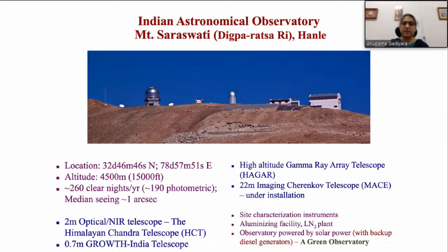Got about 260 clear nights per year, and it has a median seeing of 1 arc second. That is, the atmospheric turbulence is good, but not as good as some of the best sites in the world. So currently it has a 2-meter telescope, which is called the Himalayan Chandra Telescope. And there is also a smaller robotic telescope, the 0.7-meter GROWTH India Telescope.